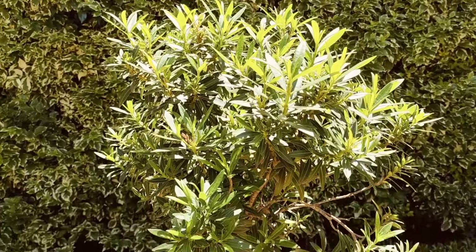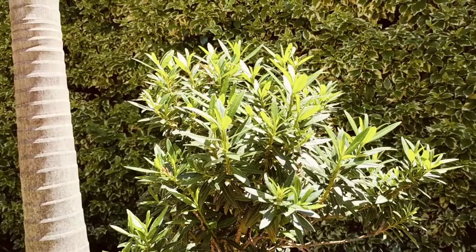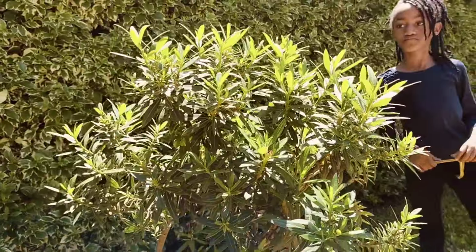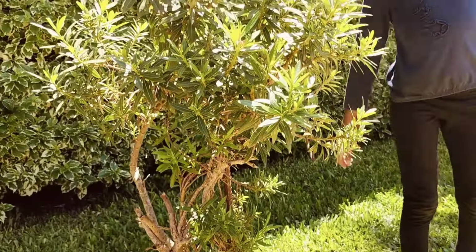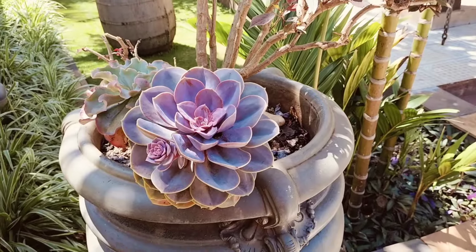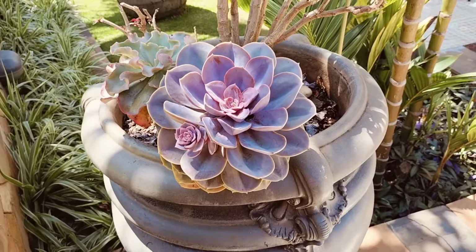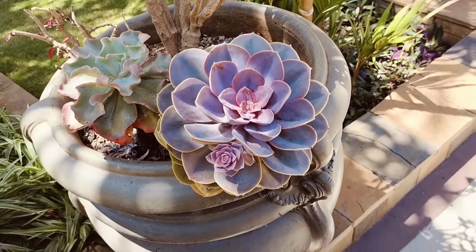There, guys. It's too sunny. I hope you can see. There. And the palm trees are so many here. Hey, that's why this place is always cool. Like, by the name Echeveria. I don't know Echeveria. Depending on how you pronounce it, guys. There you go.